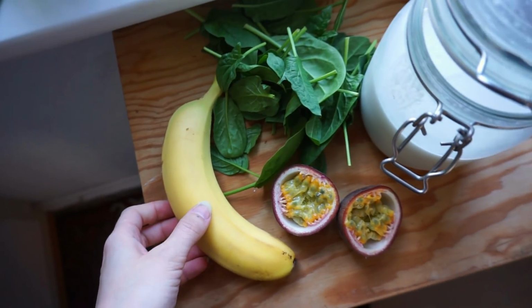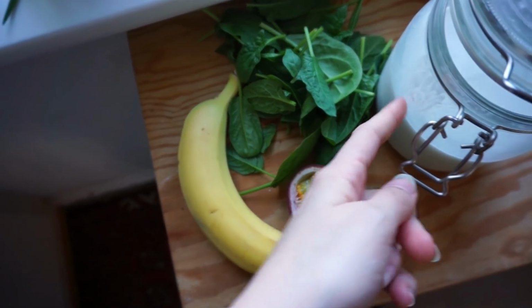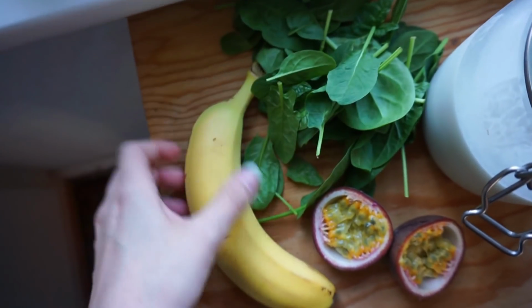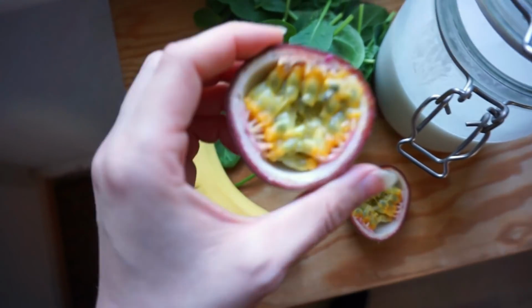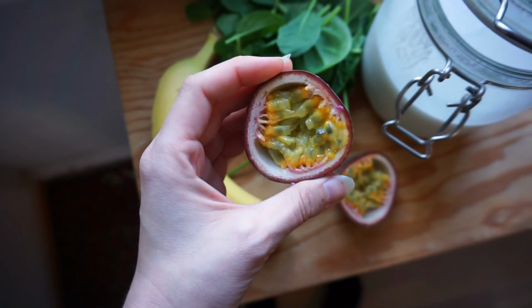This is what the smoothie is going to contain. I have the nut milk that I've made with dumpster dived nuts. We have baby spinach, a banana, and then a passion fruit. And usually I don't buy exotic fruits like this because of the transportation and the carbon footprint.